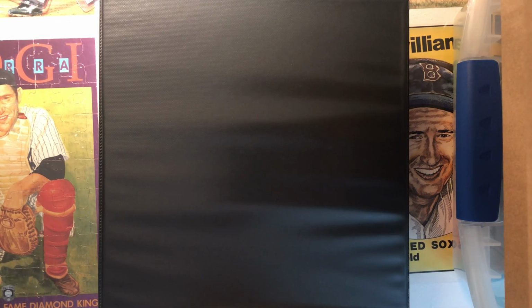Shout out to all my guys out there that like to keep their collections in binders. I know there's a lot of us out there.